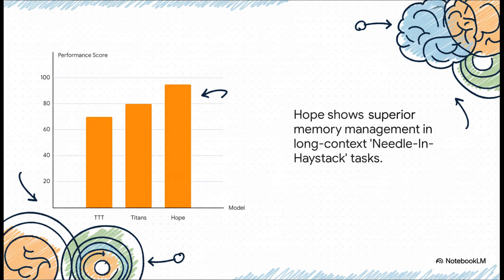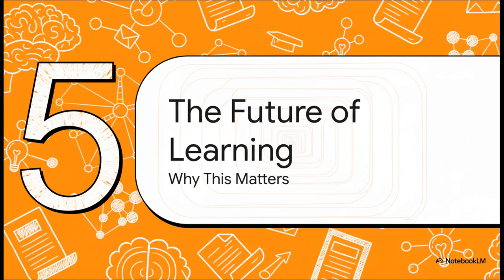On these super hard, long text tests, Hope was way better at finding that needle in the haystack than the other models. This is the proof right here. That continuum memory system, it actually works. It lets the model find and remember specific details much, much better. So what does all this mean? Look, this isn't just a small step forward. This is hinting at a really fundamental shift in how we even think about building AI and what these systems could become in the future.